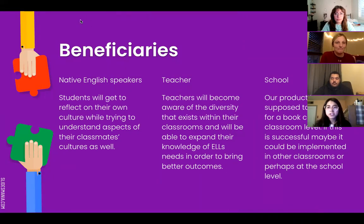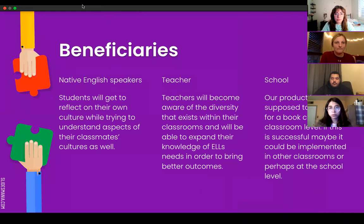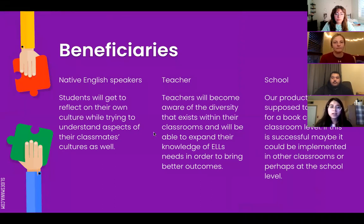As a conclusion, I'm just going to briefly go over the possible beneficiaries of this idea. Besides the ELL students, number one would be native English speakers, because students will get to reflect on their own culture, like it goes back to Sonia Nieto's article, while trying to understand aspects of their classmates' cultures as well. And teachers will become aware of the diversity that exists within their classrooms and will be able to expand their knowledge of ELLs' needs in order to bring better outcomes.